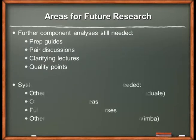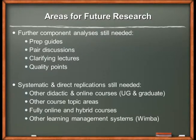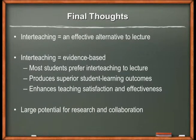I just want to highlight those. For example, further component analyses. There's been some component analyses, like the ones described on quality points and pair discussion, certainly more, as well as replications, in terms of enhancing that generalization of interteaching to different types of classes, different subjects, undergrads, graduates, students from other countries, etc. All right, so I'm out of time here.